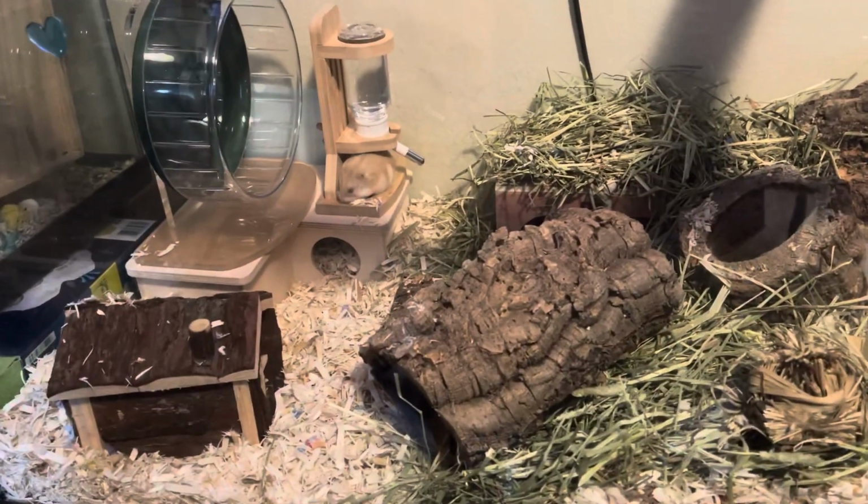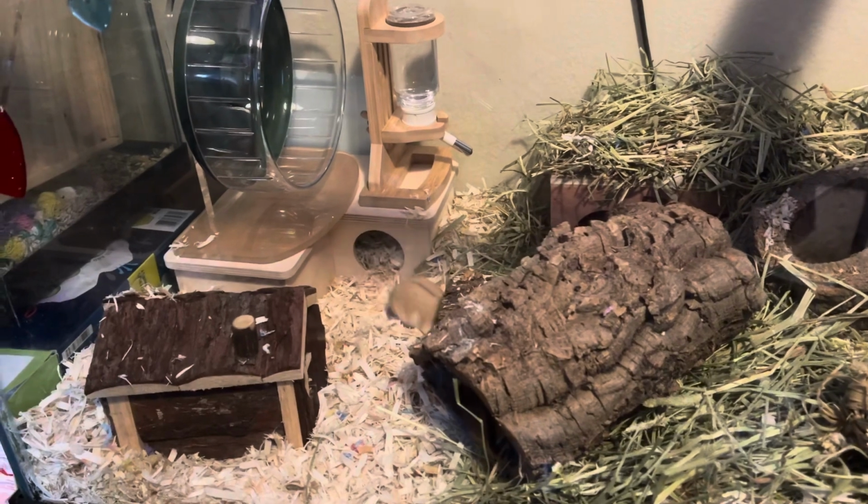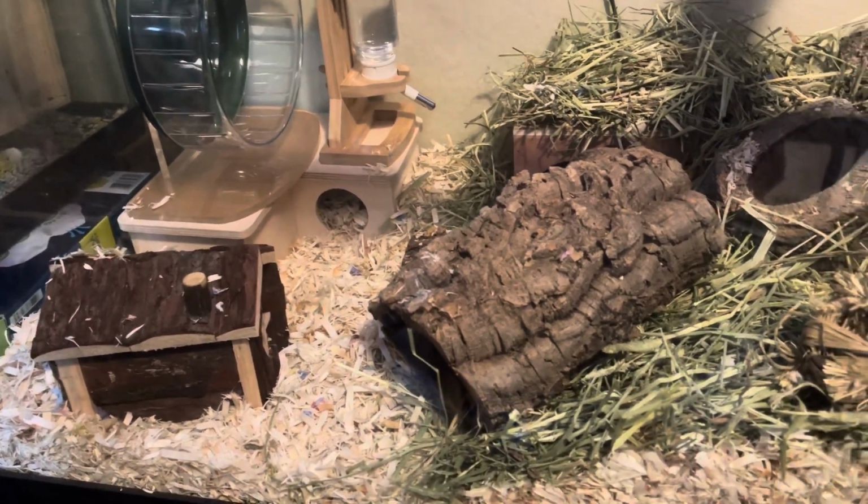So that was an overview of Nugget's new 75-gallon naturalistic enclosure.